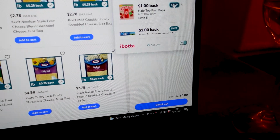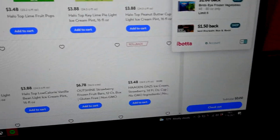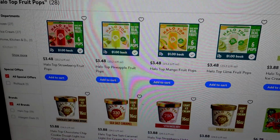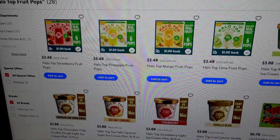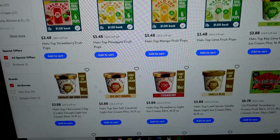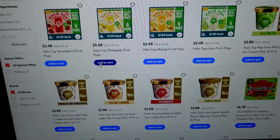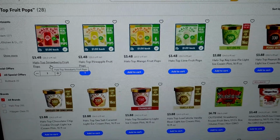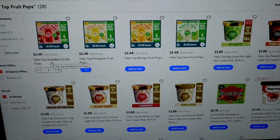Okay. Halo top. I knew I wanted to buy Halo top. Y'all saw me buy that. I'm gonna come over. I clicked Halo top here and then it pops up in my shopping every single Halo top product that's applicable and what I would get back. So then here I would just hit add to cart, add to cart, add to cart, just like I normally do when I'm shopping on Walmart for a pickup order, right?